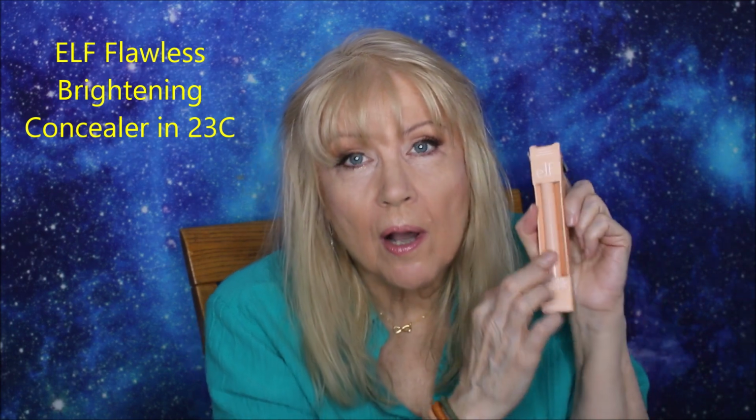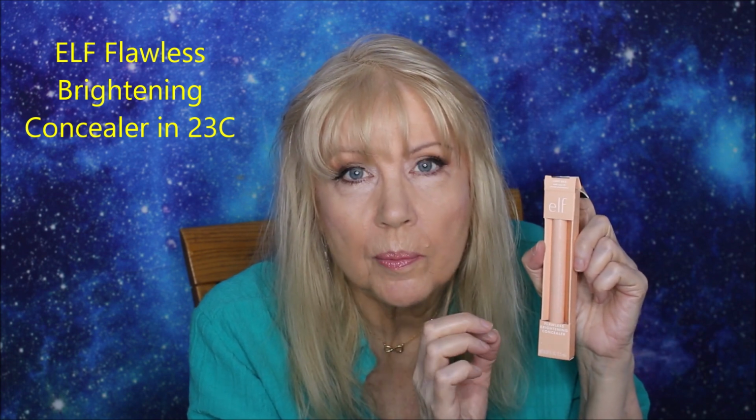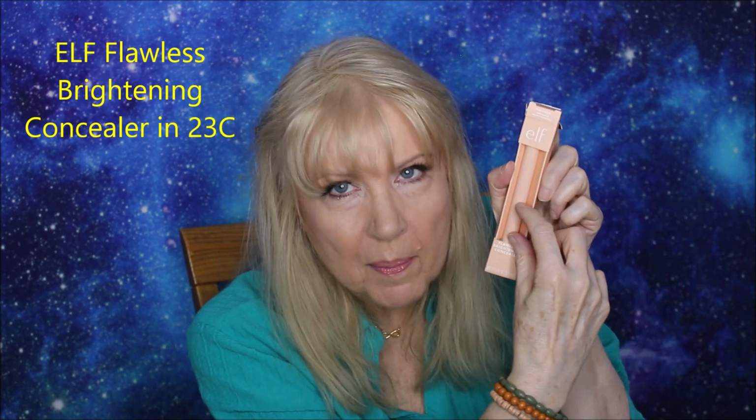So it works nicely. The thing about e.l.f. stuff like this and their eye powder, which I love, is there's hardly any in the tube. There's probably hardly any in here. It took like 46 pumps to get this puppy to pour out some fluid. So I'm figuring there's probably maybe that much in there, not much. So we'll see. I'll let you know how many days it lasts.